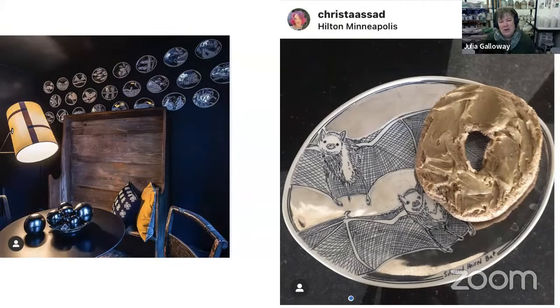I used to think I'd be so honored if somebody used my mug for coffee every day, but now I'm kind of honored that this is hanging up over their grandmother's china or their grandmother's silver set or something like that.